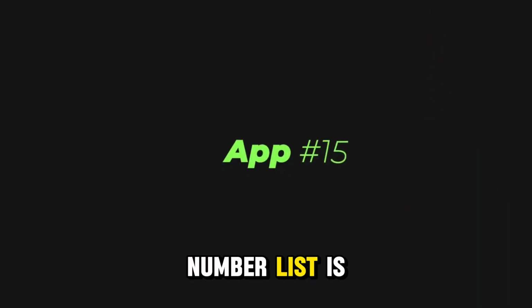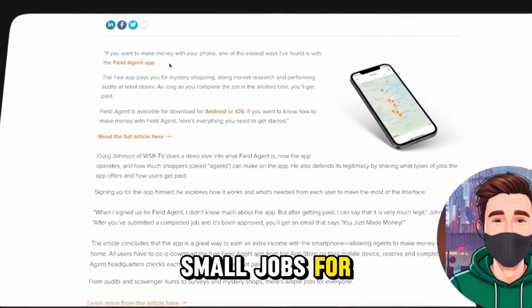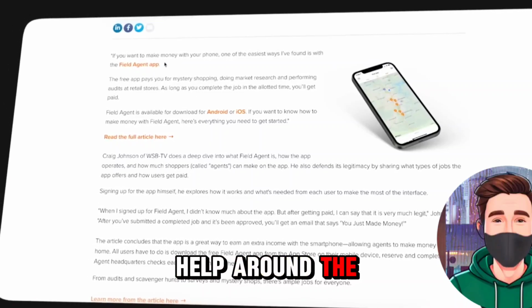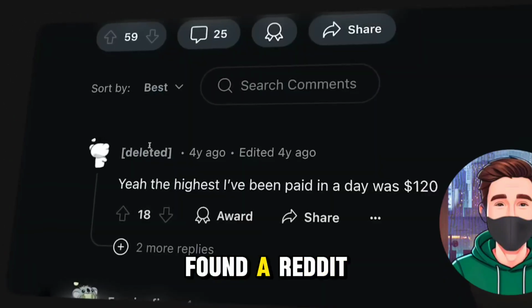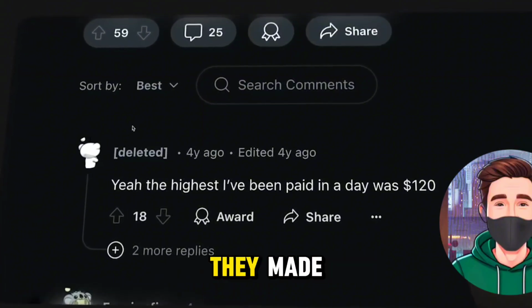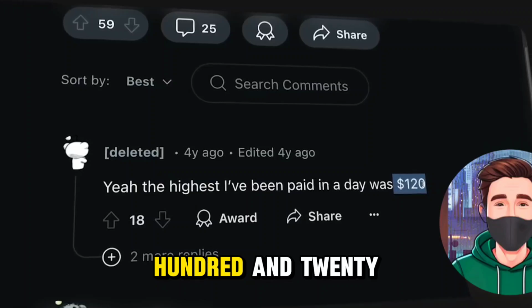The next app on our list is called Field Agent, which also allows you to complete small jobs for others. If someone needs help around the city, they will usually use this app and they will pay you for different things. I also found a Reddit thread where people are discussing how much they made with Field Agent, and this person said that the highest they've been paid in a day was $120.